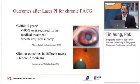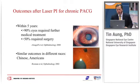However, we know that if we do a laser iridotomy for patients with chronic angle closure glaucoma, many patients require further medical treatment. For example, 90% may require medical treatment and 50% may require surgery.